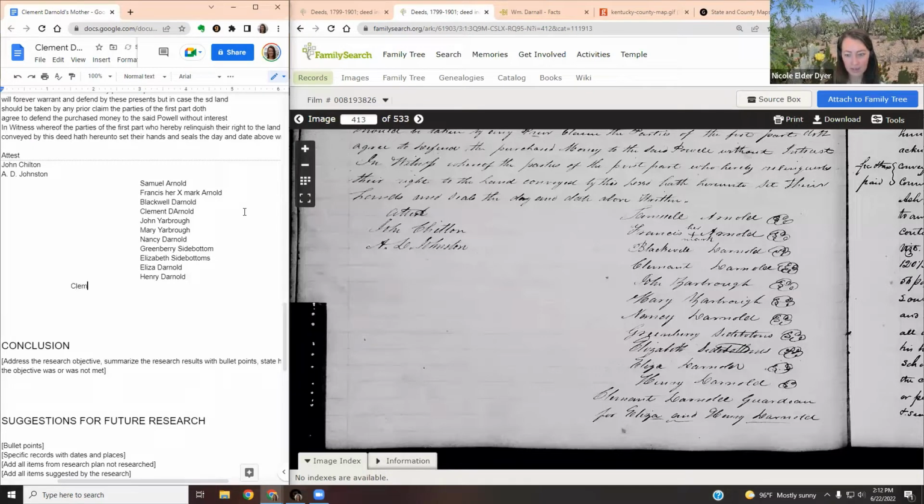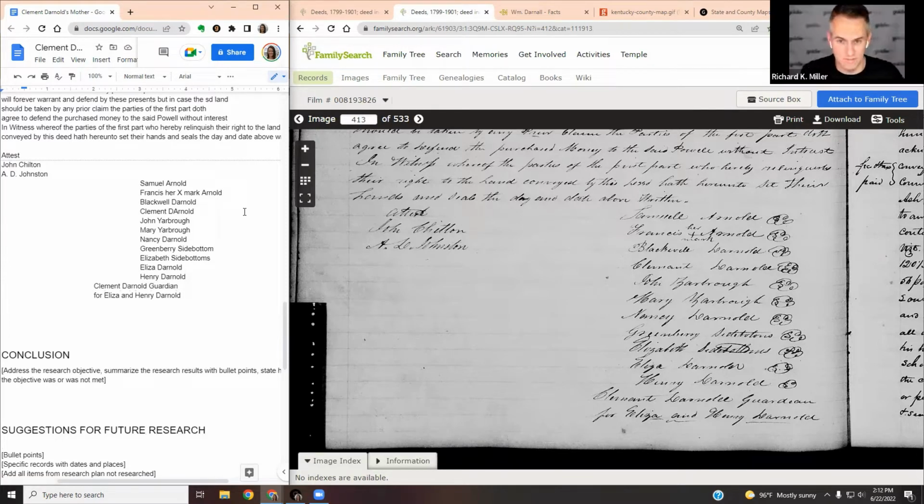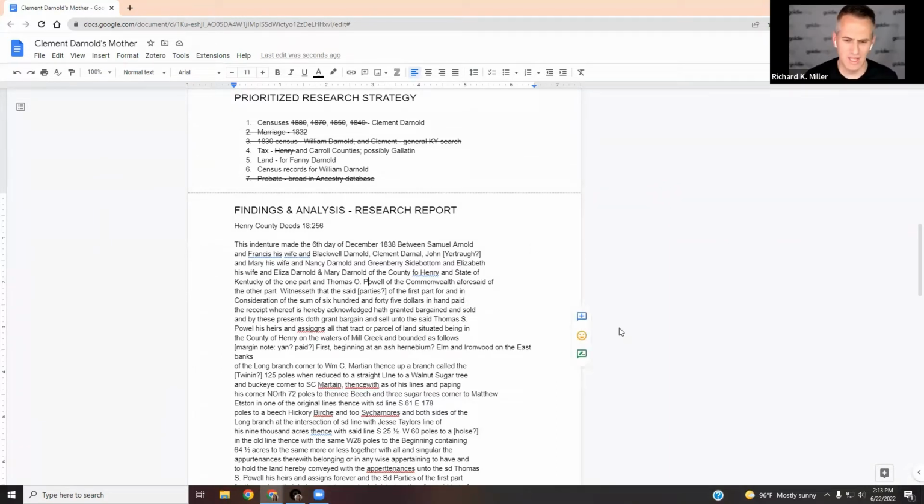Okay, we've got Clement Darnold, guardian for Eliza and Henry Darnold. So there must have been some younger children who were not old enough to take care of their own finances. So Clement, their brother, was their guardian. Yeah. Okay. What's interesting about this deed is that I didn't see anywhere that it said exactly what was going on. Did you? Yeah, the description of the land kind of lost it for me a little bit. Yeah, let's go back and analyze now.